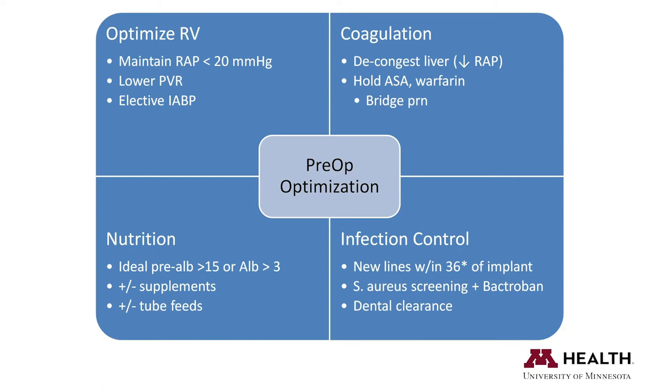Coagulation, we want to address that. We're going to have major surgery, so if they don't need to be anticoagulated, they shouldn't be. Of course, bridging with heparin is necessary. And if they have any evidence of liver congestion, we need to diurese them, again reducing the right atrial pressures. We need to assure that they are nutritionally intact and can tolerate a major surgery and the recovery. And infection control: if they have any current infection, or a tooth that looks abscessed, or any of those things, we need to get that taken care of before implanting.